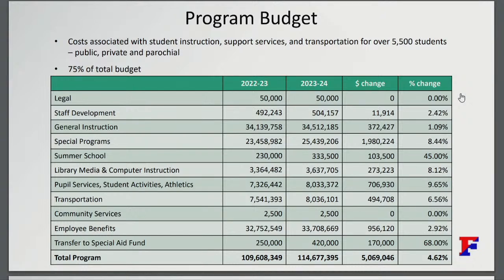That's our summer school and our UPK, right? That's up 68%, but the UPK piece is right there. So we talked about UPK. The board sees that, again, as an investment and a rate of return that you get students in sooner. You get them in there sooner. They get acclimated. You engage with families. And we're really excited to continue to see that program grow. And overall, the program budget is up 4.62%.